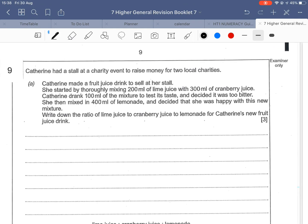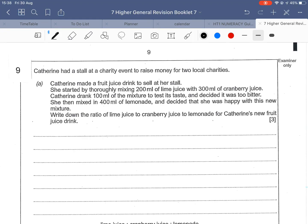Okay, question 9. Catherine has a stall at a charity event to raise money for 2 local charities. Catherine made a fruit juice drink to sell at her stall. I feel like we've done a similar... Oh no, this is not. She started by thoroughly mixing 200 millilitres of lime juice, 300 millilitres of cranberry juice, and she drank 100 millilitres of mixture to test its taste and decided it was too bitter. She then mixed in 400 millilitres of lemonade and decided that she was happy with the new mixture. Write down the ratio of lime juice to cranberry juice to lemonade for Catherine's new fruit juice drink.